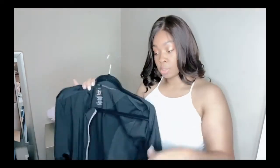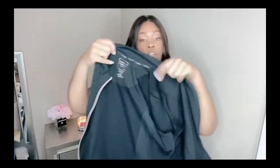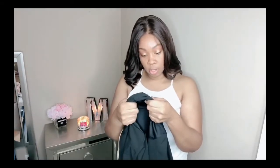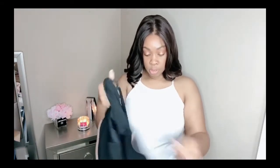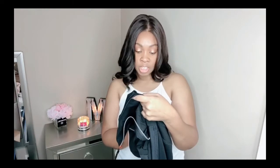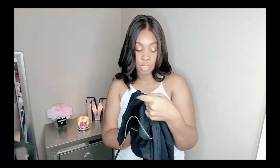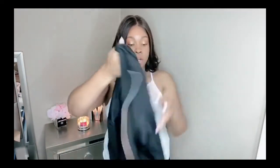So I like this set for one reason, well, let's start with the jacket first, off the hanger. The jacket is very, very cute. As you can see, the material is, well, what is the material? It says 4-way stretch, which it does stretch some, but you definitely need to get your typical size. It's 76% polyester, 19% rayon, and 5% spandex is what this says. So this is what the material looks like up close.